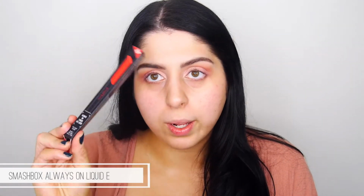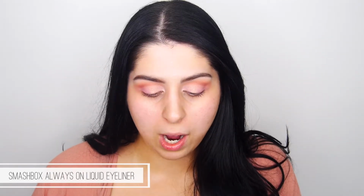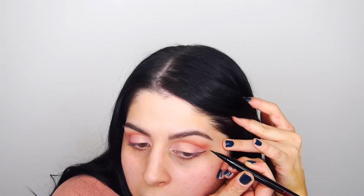Now for the scary part, eyeliner. So I got the new Smashbox Always On liquid eyeliner. This claims to have 24-hour wear. I like the applicator. It reminds me of the Stila Stay All Day eyeliner. Okay, say a quick prayer to the eyeliner gods. Let us be blessed with a bountiful harvest. What? No. Bountiful, perfect eyeliner application. The tip is a little bit more kind of rigid. The color is nice and opaque.